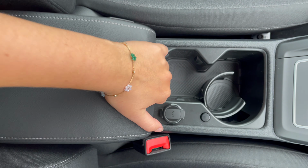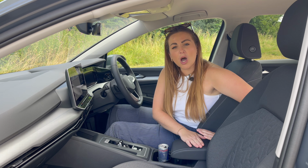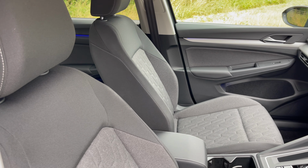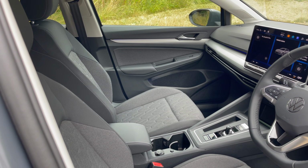You've also got a little bit of storage inside this armrest which can be pulled out and extended, and the armrest is finished in leather. The rest of the cabin, however, in this match is trimmed in cloth, but it does feel quite high quality, and you can tell that this bolstering is going to last over time.